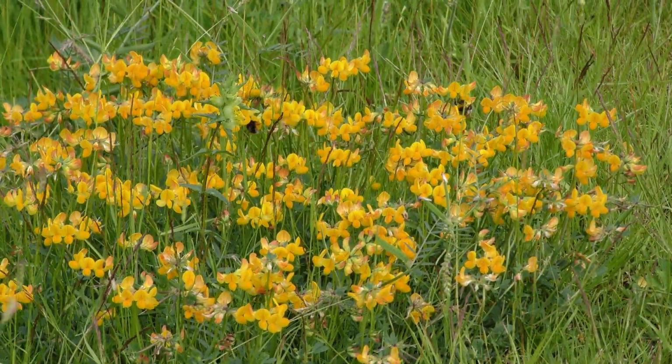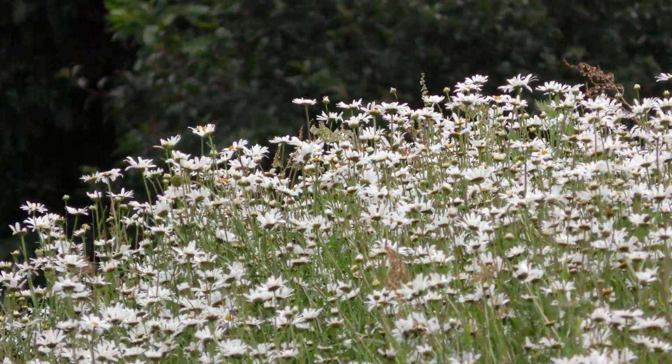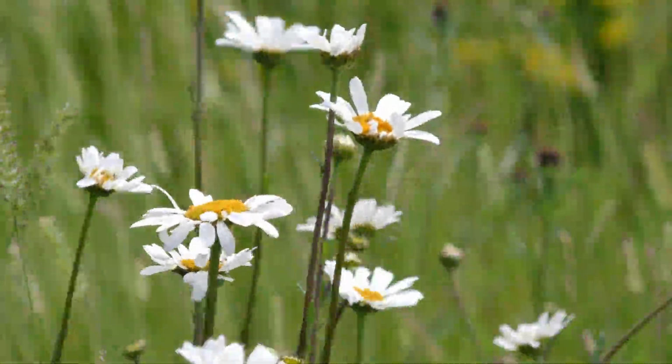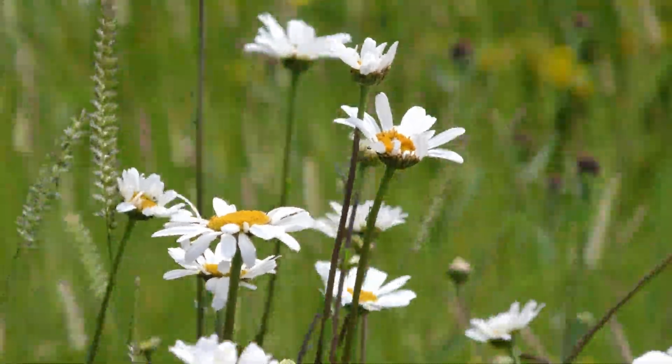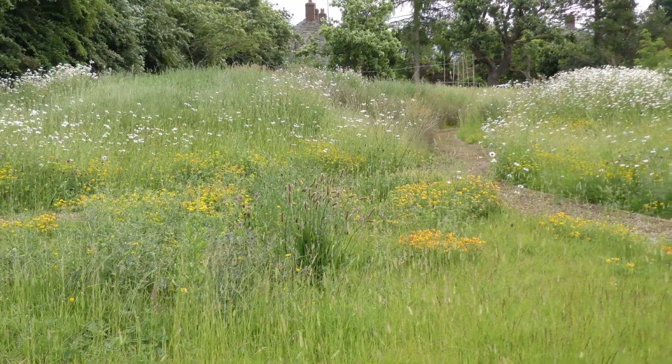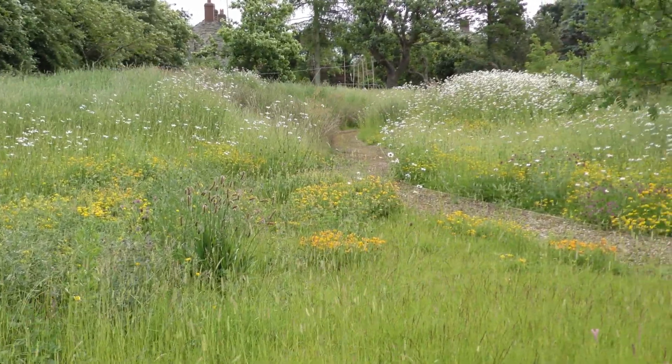The bees, of course, absolutely love bird's foot trefoil and oxeye daisies. You can't get a much more picturesque scene than that, just swaying in the breeze. Absolutely beautiful. So as you can see, as a whole, the meadow has come on so well within the first year, and this is only one season's growth.